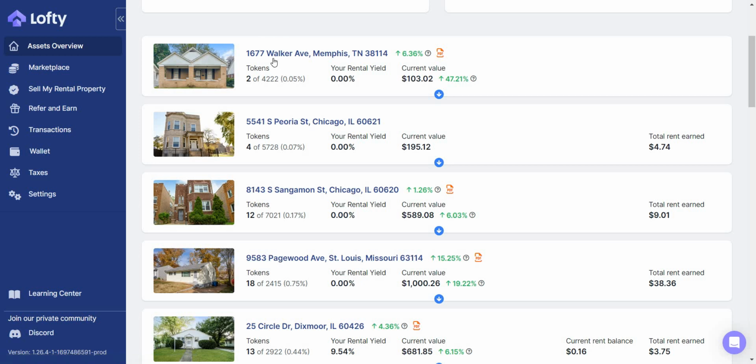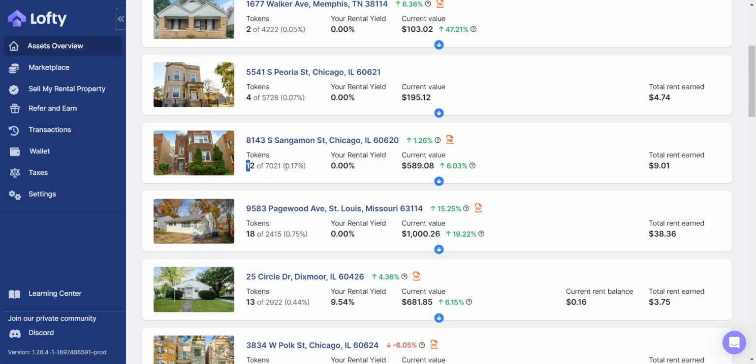So again, I have 1677 Walker. I have 2 shares. Area Street, I got 4 shares. 8143, I have about 12 shares out of 7,000 shares.